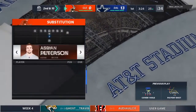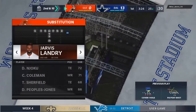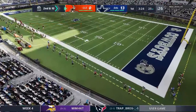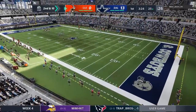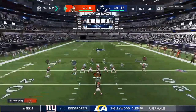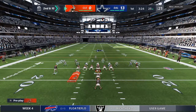Well, so much for getting separation. No chance there. Locked down tight, forcing the incompletion on that attempt. So the incompletion, and now it's 2nd and 10, again from the 25-yard line.